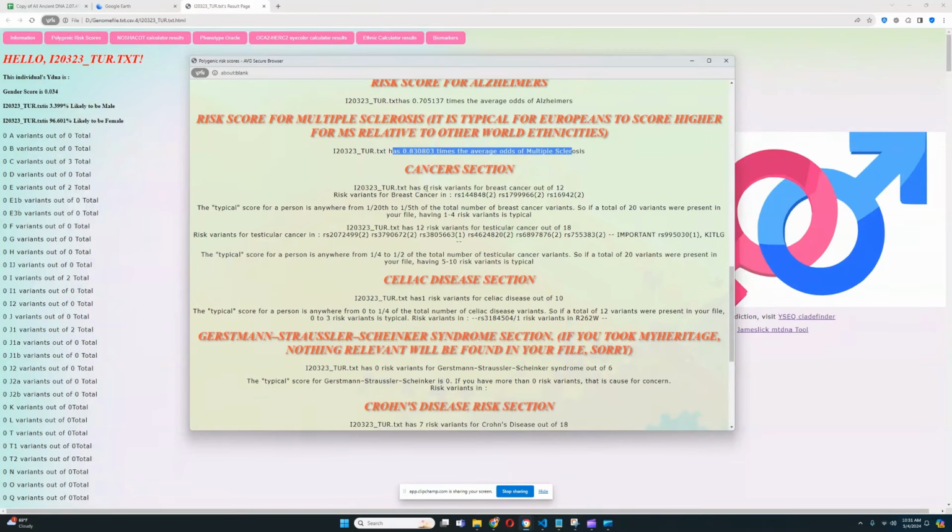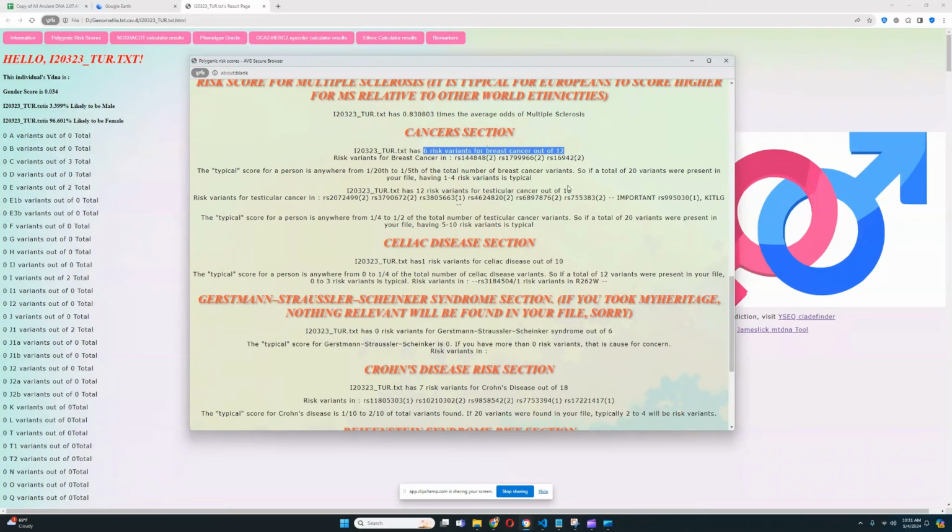For breast cancer, she's got 6 risk variants out of 12. For testicular cancer, she's got 12 risk variants out of 18, and she's got only one risk variant in the KITLG gene, which is actually kind of good. So I'd say she's even a little bit protected from testicular cancer based on this, because for Europeans and West Asians in general, it's typical to have two risk variants out of two for the variants in KITLG.